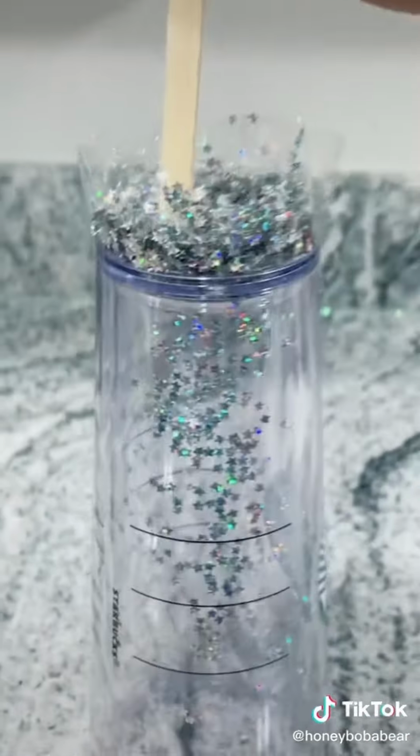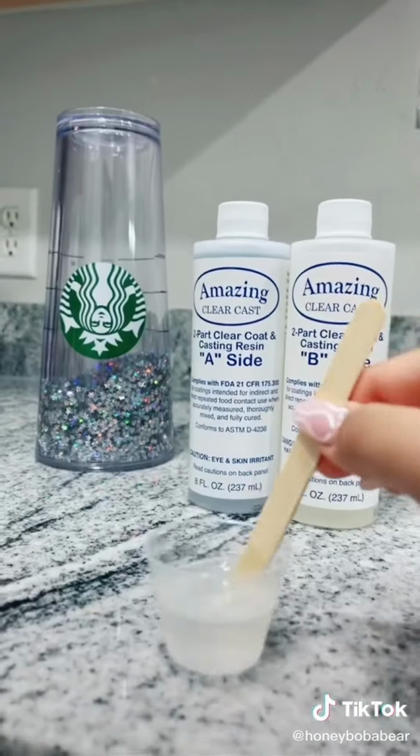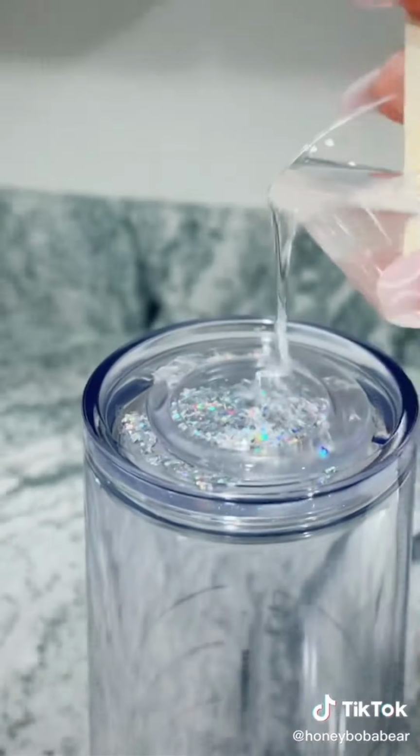I'm just hoping this one doesn't clump because it's really cute. I sealed the hole with a cabinet bumper. You can get them at Target. I heard the best way to seal it is with resin. I don't know what I'm doing. I'm just gonna pour it on top. The resin takes a day to set. Let me show you the potential this cup has. I'm gonna buy some more glitter to fix this, so I will see you tomorrow.